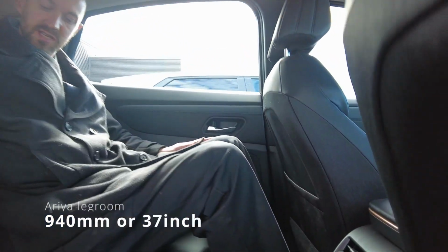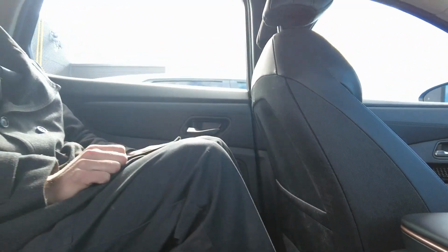Okay, we're in the back of the Nissan Ariya. As you can see, I have almost identical headroom in this car, and this one has 940 millimeters of legroom, and you're gonna see latch anchors at all 3 positions in this car, so you can fit a car seat in all 3 spots. You're gonna notice that my feet don't fit quite as well in this car.